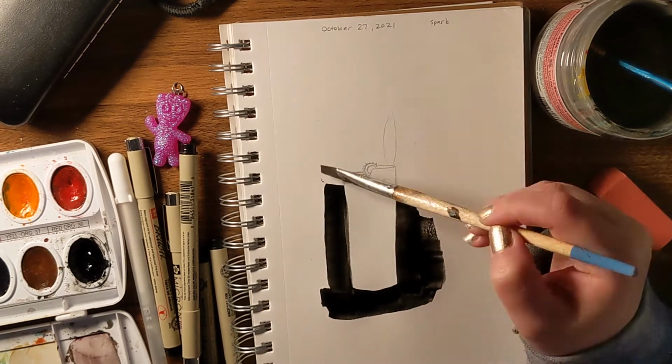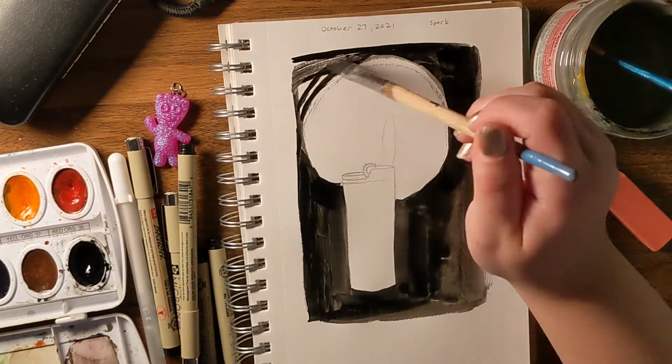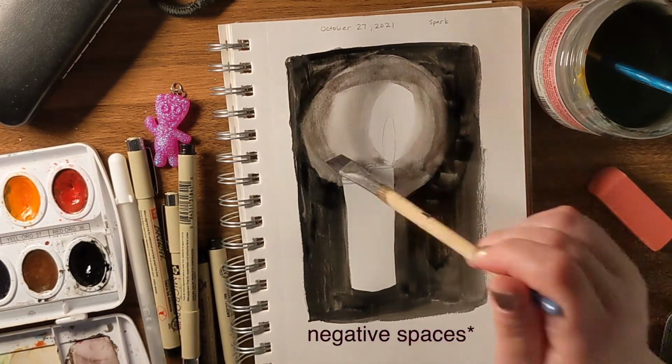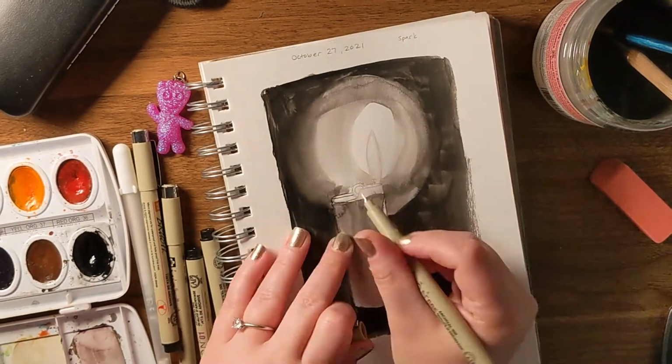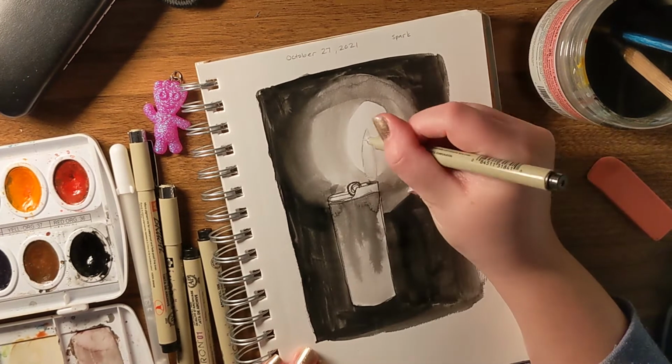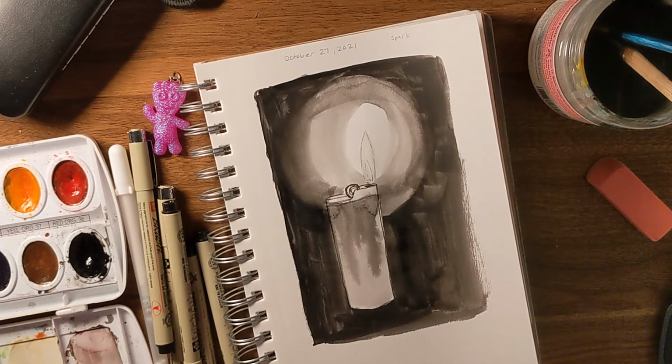27 is spark. I was trying to think of things that sparked, and I don't know, I've been into the negative thing lately. Ooh, fun little drip. I guess I didn't go too crazy with my ideas this round.